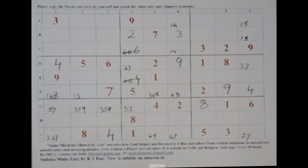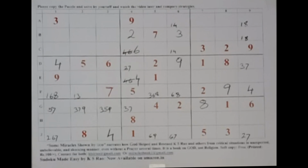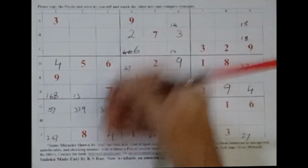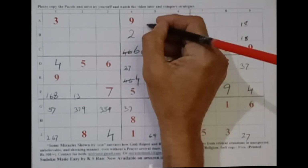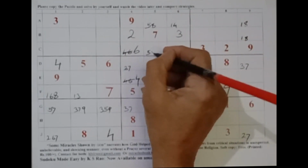Okay. And now, what about these two places in box 2? It is naturally for 5 and 8. Yeah, 5 and 8. Let us write them down. 5 and 8.